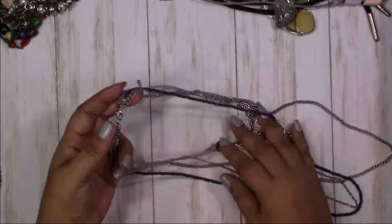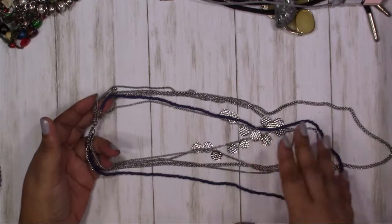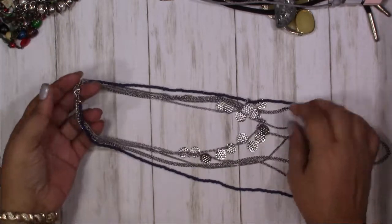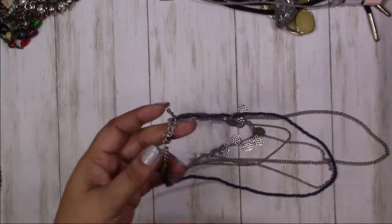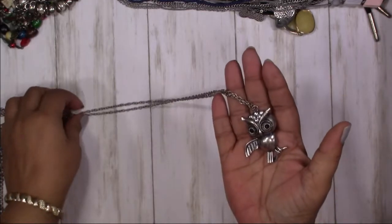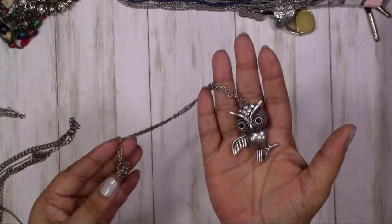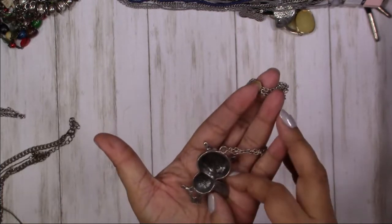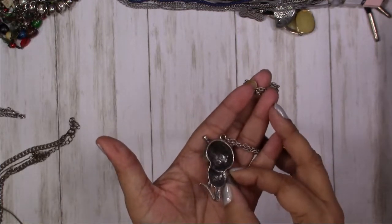This is all one piece, and it was so tangled, and then I realized it was tangled within itself. I was like, oh man, that's a mess. That's pretty though. Multi-strand necklace with blue seed beads and then chain, silver tone. This is the cutest little owl. He's so adorable. Very detailed. No markings, but cute as can be.